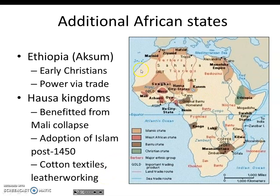The Hausa Kingdoms, we can see the Hausa city-states. Now, the Hausa Kingdoms are mostly autonomous, aside from briefly being a part of what's called the Songhai Empire. They're located in what's now central Sudan, and they attracted the caravans that brought textiles, hardware, and weapons across the Sahara. So they did benefit from the collapse of the mighty Mali Empire, and they did adopt Islam.